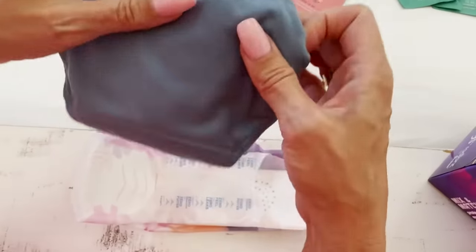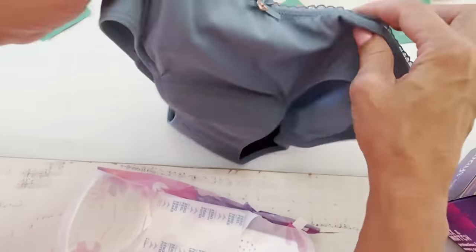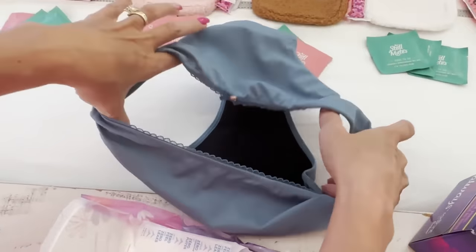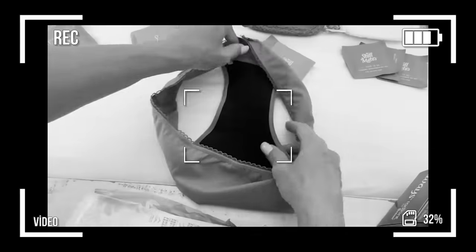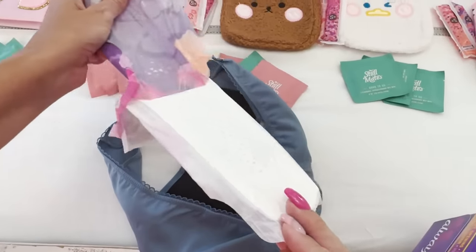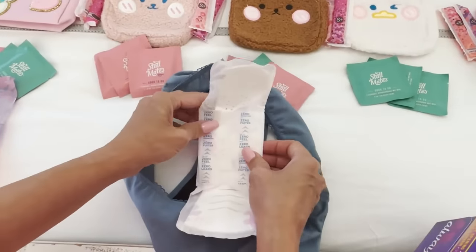So you take your underwear, these are new underwear, and so what you do is you just, while you have them on, you just hold them down, so your legs just kind of hold them out like this. I know it's a little embarrassing. You take it off the back sticky part, okay? And you place it right here in your underwear.